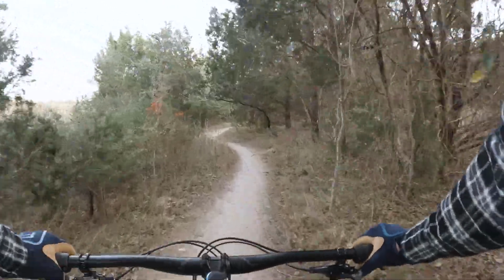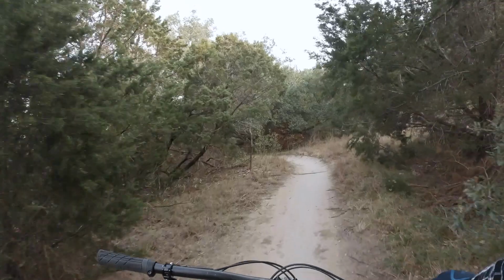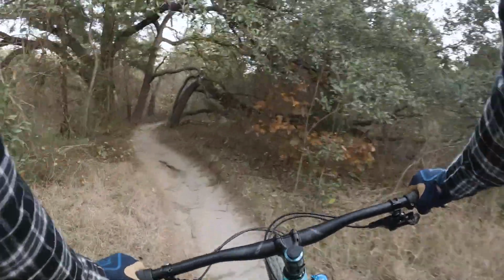You can see there's a little bit of exposure here on the left-hand side. Probably block some of this off a little bit, keep people from getting too close to the edge, because there's a big drop down there.